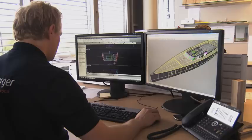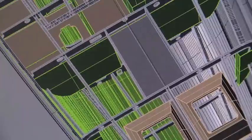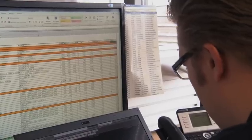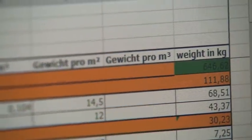Plans on a scale of 1 to 10 are produced. Every space is laid out in detail: walls, floors, colors, sizes, down to the last millimeter. With this much planning, the superyacht should not be a single gram overweight. At the end, the weight is fixed into the contract. It also has a penalty clause. So if we are over the weight, we have to pay a penalty.